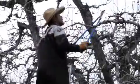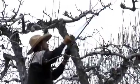I look at my season actually starting right now. We start pruning, I pull my crews together and we decide, okay, how much of the orchard can we get pruned before the snows like this?